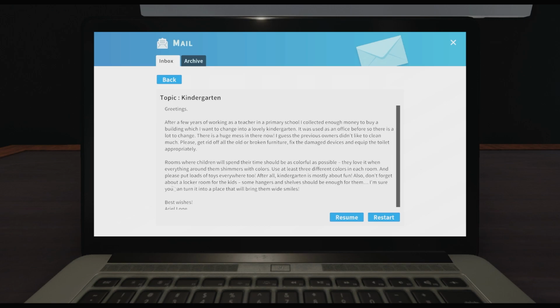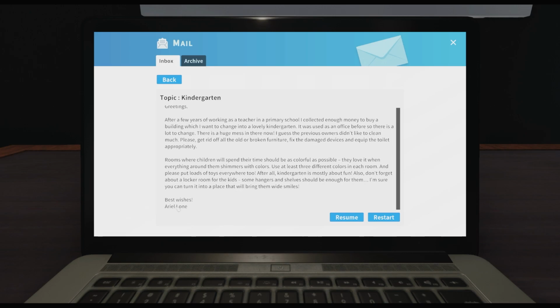Also, don't forget about a locker room for the kids. Some hangers and shelves should be enough for them. I'm sure you can turn it into a place that will bring them wild smiles. Best wishes, Ariel Loan.